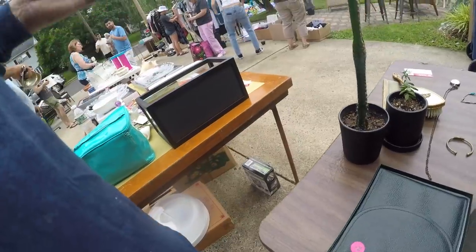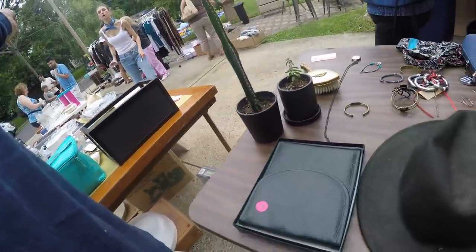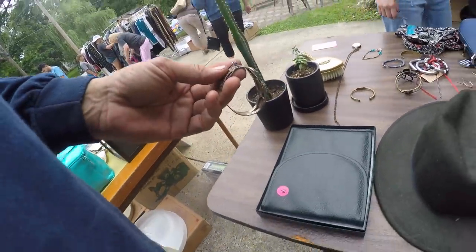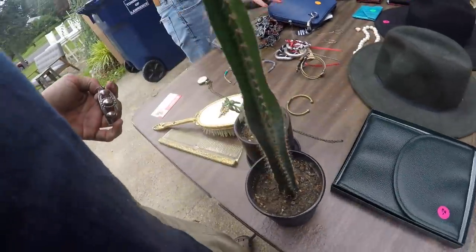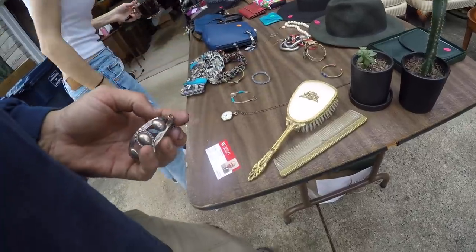How much is the bracelet? That's $1. All right, and I have a ring too, so $2, right? Yes, yeah. Basically, everything here, $2, $2, $1, $5. Thank you.